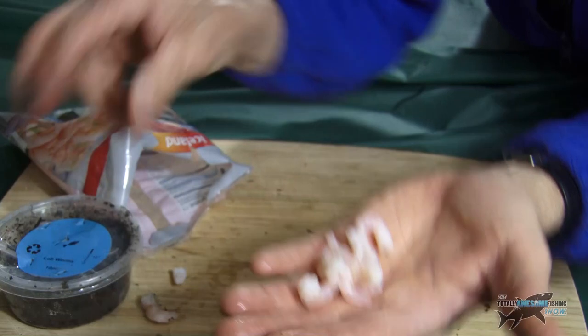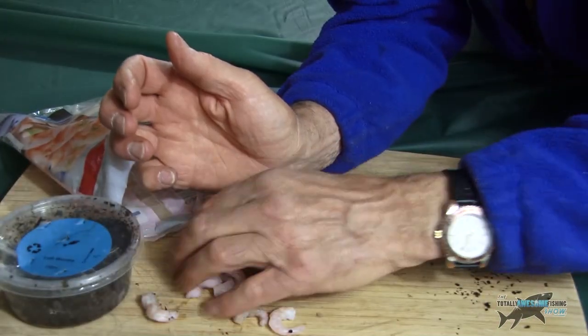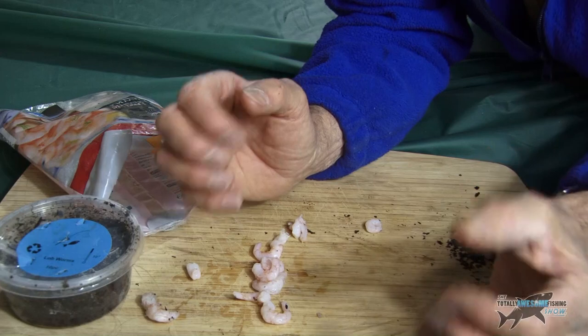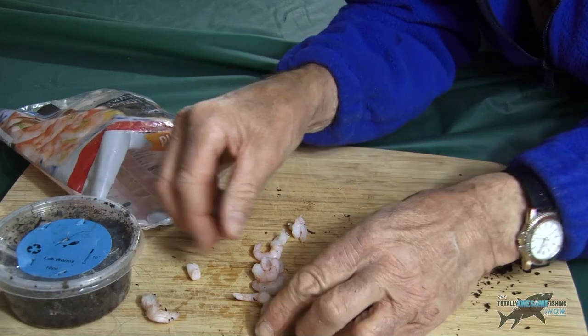And bear in mind, guys, I've never fished down there before. Give it a go and just see which bait's going to come out. Old school, or let's call these fairly modern school. It is the big match. Lobworm versus prawn.